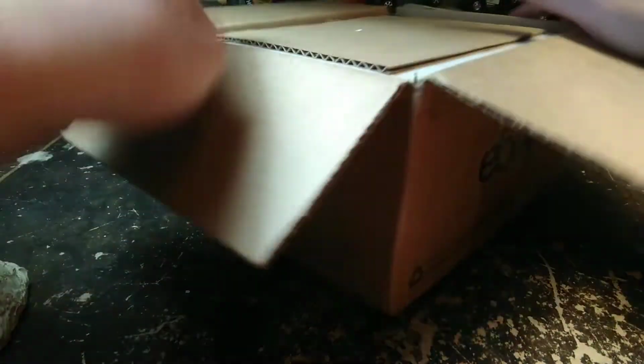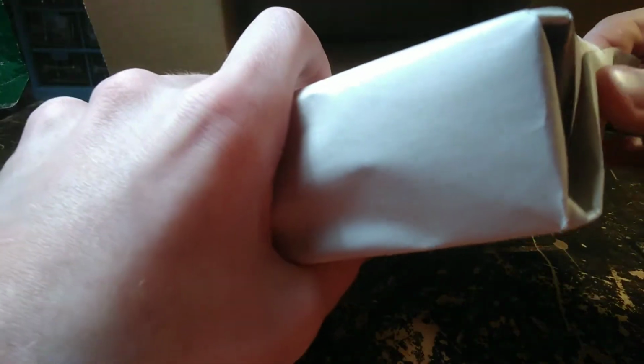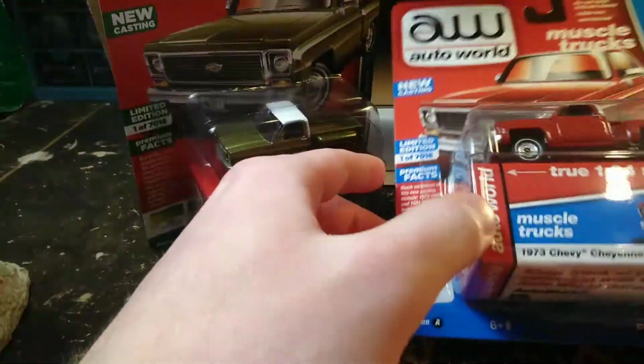Oh, so they're wrapped up inside as well. So I believe these are the AutoWorld trucks. If they are, I wonder if this is the Fleetsides and these are the Stepsides. I don't know. Yep, that's what these are. They're AutoWorlds, and they should be the Chevy trucks. Aha, yes they are. It would appear that my hunch is correct.